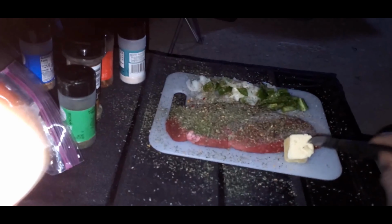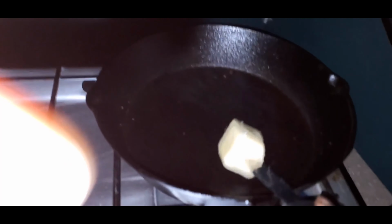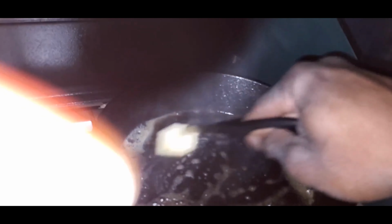So we're gonna go ahead and grab some of this butter. Yeah, I couldn't find my olive oil. I didn't feel like hunting for it. I wanna eat now, so I'm gonna use this butter here. Steak is gonna be so good. I can already taste it.